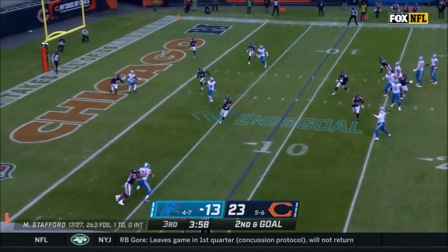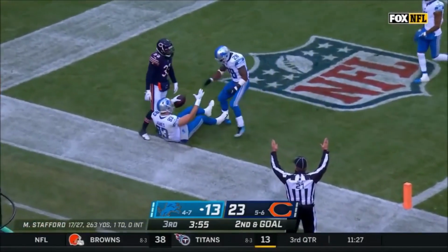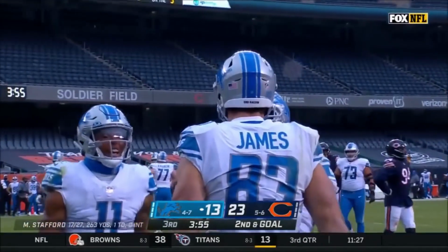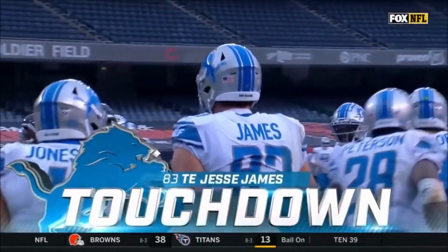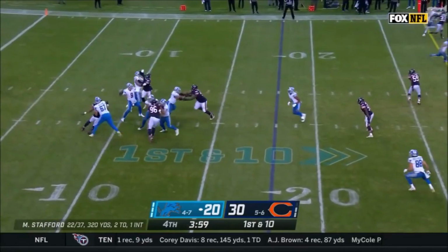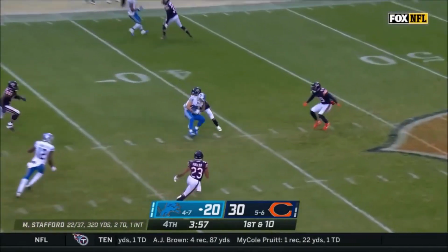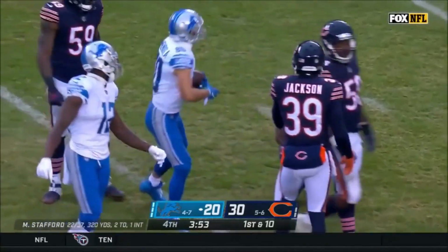Pocket collapsing, directing traffic, throwing for the back of the end zone, and a touchdown catch for Jesse James. Terrific throw, and James with a good adjustment. Got a throw for 400, you throw it. Oh, absolutely. Stafford over to Amendola, and Amendola down at the 40-yard line in the arms of Buster Skrine.